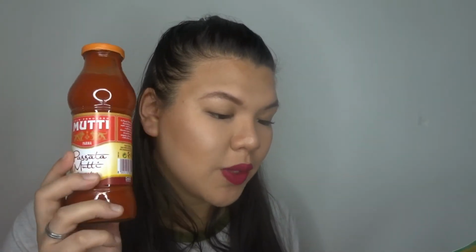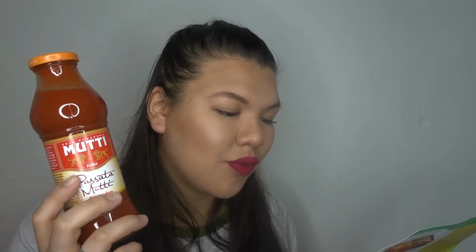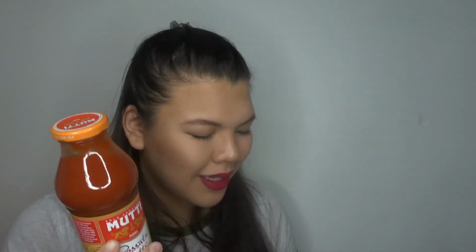It's perfect for dishes with reduced cooking time and can enhance pasta sauces, eggs and meat. The passata retains its bright red colour, velvety texture and sweet flavour. But what is this? Is it a sauce?